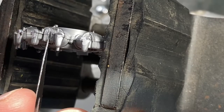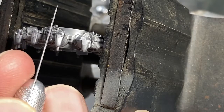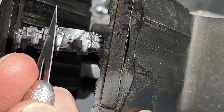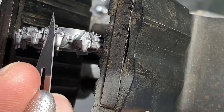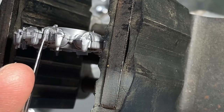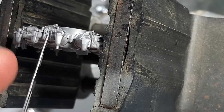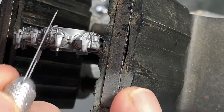But you can see how this is not terribly, I mean, it's tedious, but it's not difficult. I mean, it's just a matter of repeating the same step several times. And that's basically what modeling is when you're building.